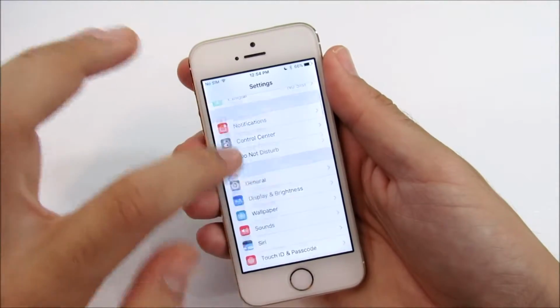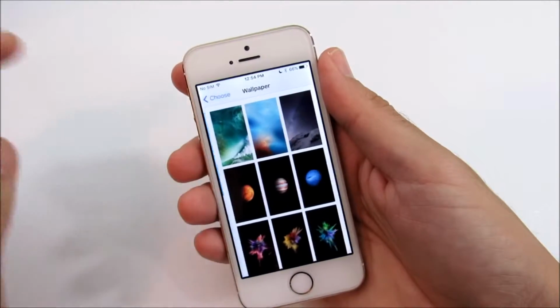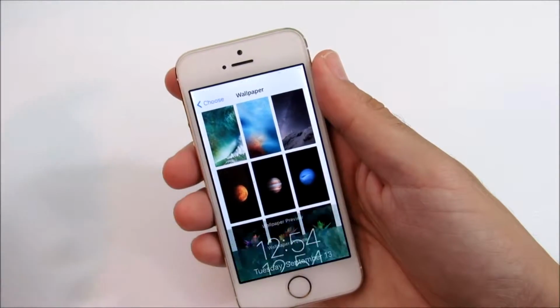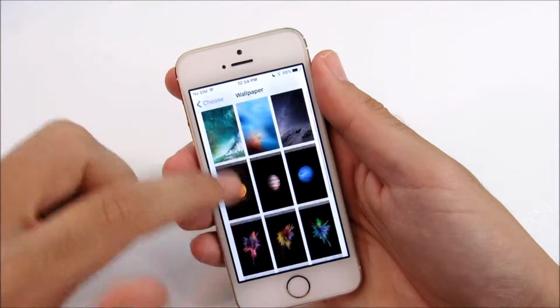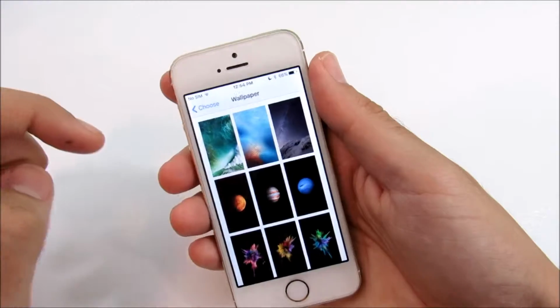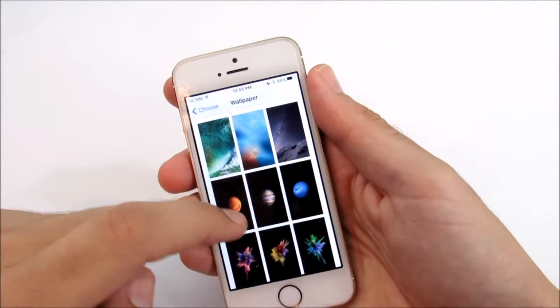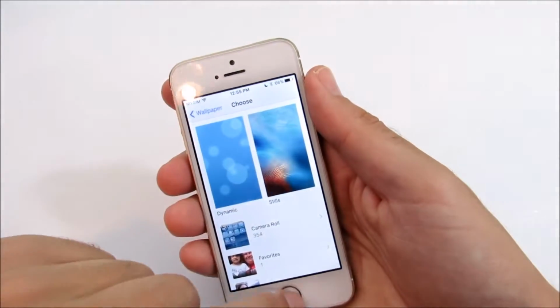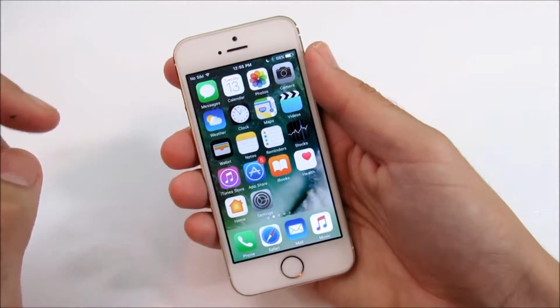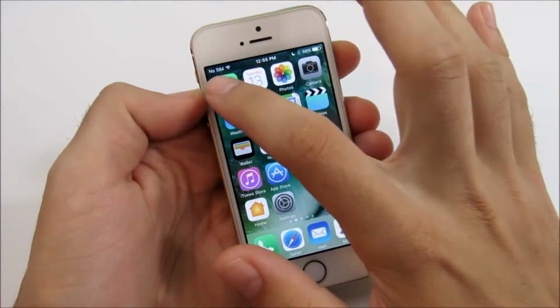So I'm going to go over here and go into wallpapers to see if they included any new wallpapers, which they did. They included only one new wallpaper here, which is kind of a bummer. And they actually took away some wallpapers here on the iPhone 5S, which I don't think was that cool, to be honest with you. There are actually a lot fewer wallpapers now than ever before I've seen in any iOS release. I might be counting wrong, but that's not really cool, so I don't like that. But that's just an opinion. You might not care about the wallpapers.